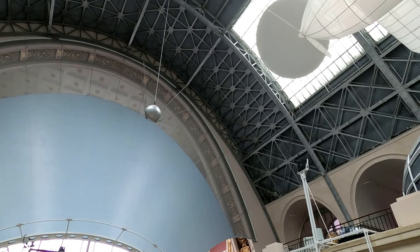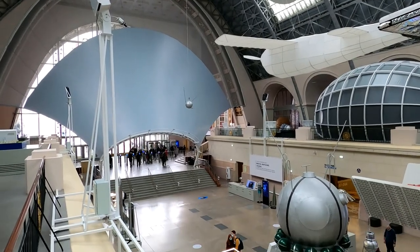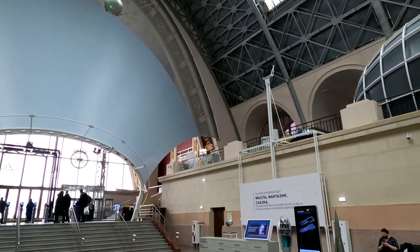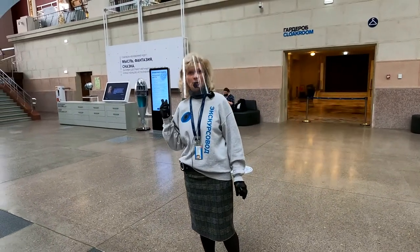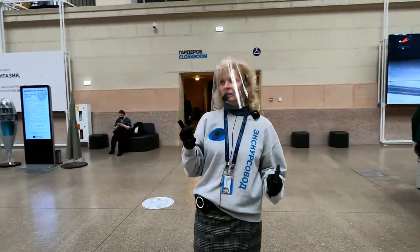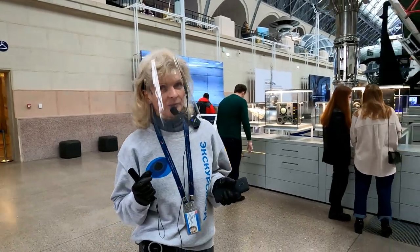The first breakthrough into space was fulfilled when the first artificial satellite was launched. This is the full-size model of the first Sputnik. On the 4th of October 1957, it was launched with the help of a rocket which was able to reach the first space velocity.